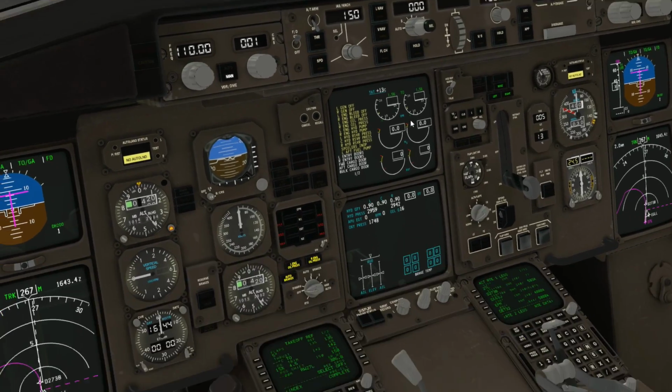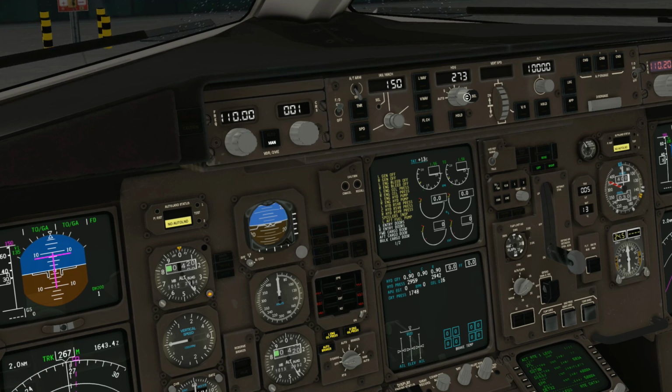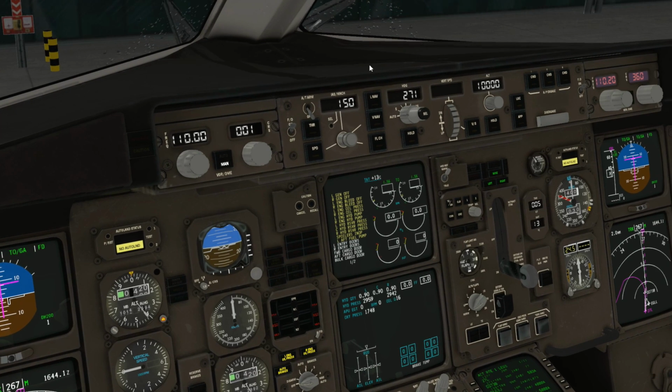Okay, yeah. Runway heading is 271 at Heathrow, if I'm not mistaken, for 27 left. Can just double check that on the chart. It is indeed 271. My memory didn't fail me today.